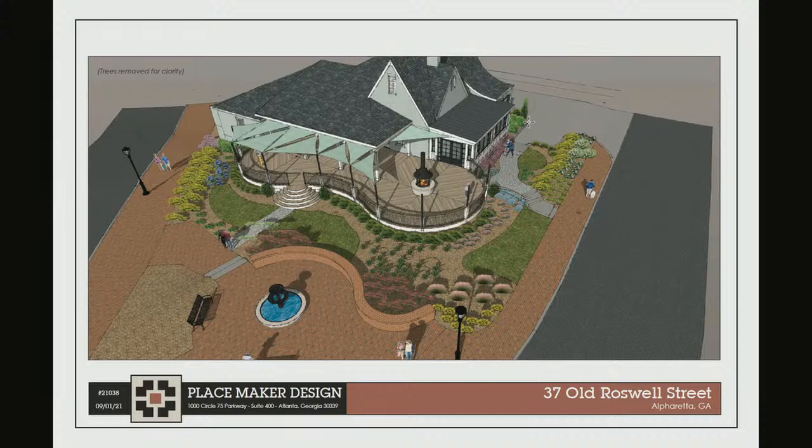And again, I think they provide that little cool visual interest that we're really trying to do. Eclectic is something that came up in a couple of the previous presentations, and I think really that's one thing we're trying to hone in on here.